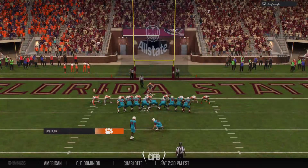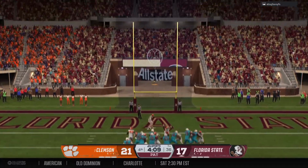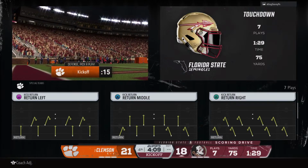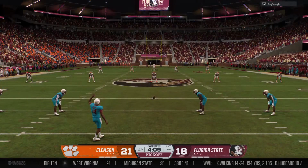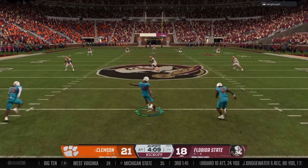Touchdown, Seminoles. Wow, this offense, they have a lot of faith in this running back. Knowing if they get down in this area of the field, he can get it done, and he can answer the bell. 2 rushing touchdowns already for this offense.